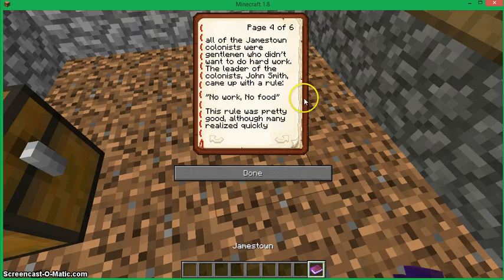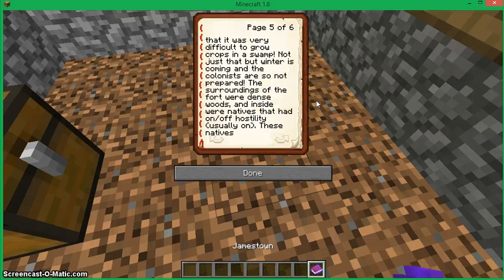Almost all of the Jamestown colonists were gentlemen who didn't want to do hard work. The leader of the colonists, John Smith, came up with a rule: no work, no food. This rule was pretty good, although many realized quickly that it was very difficult to grow crops in a swamp. Not just that, but winter's coming, and the colonists are so not prepared, having even less of a chance of growing crops.